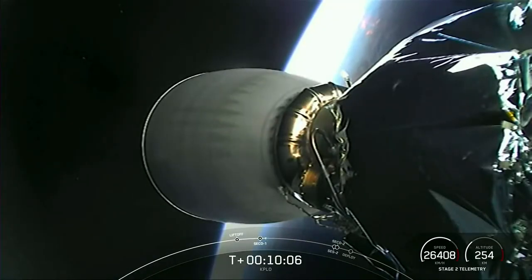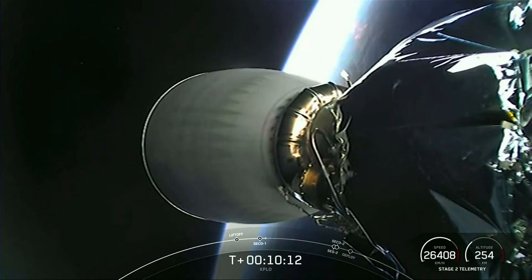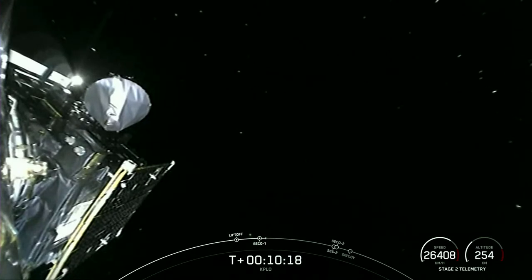Stage 1 landing confirmed. And there we hear the verbal confirmation from SpaceX Launch Control that the booster successfully landed on the drone ship. This completes the sixth flight to space for booster 1052 in SpaceX's fleet.